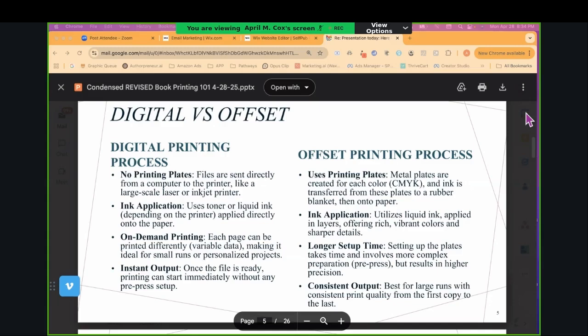We can go as low as 250. Keep in mind that your price per unit will increase because a big portion of the cost of offset is the setup, as we have to create the plates for each of the CMYK colors. So this setup fee is being distributed to fewer copies. That's why your price per unit would be higher. But I do have customers that still do 250 because what they have are collectible books.